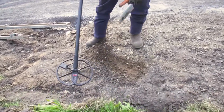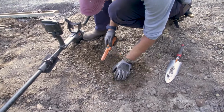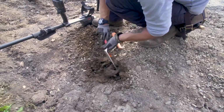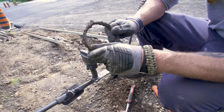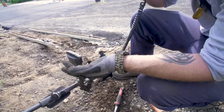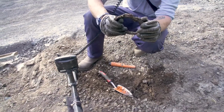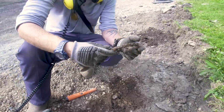Interesting signal, it's not that deep. I'm gonna give it a quick whirl here. Right there. Woo, there we go. Interesting signal. It's iron, it's a ring. Honestly, it's probably horse related, I'd say. Getting back there, definitely be period. Very cool, honestly, you don't see things like this these days.